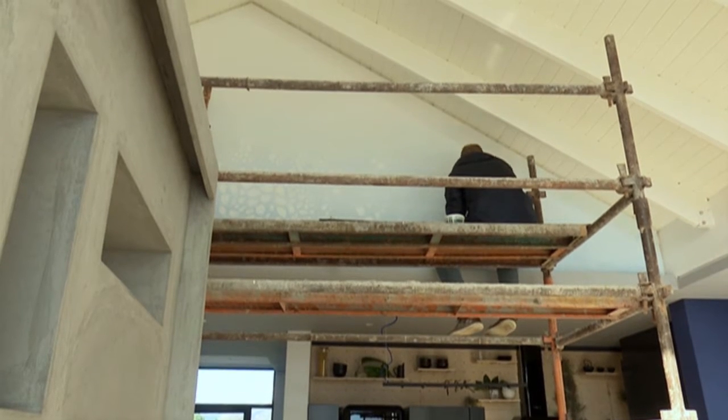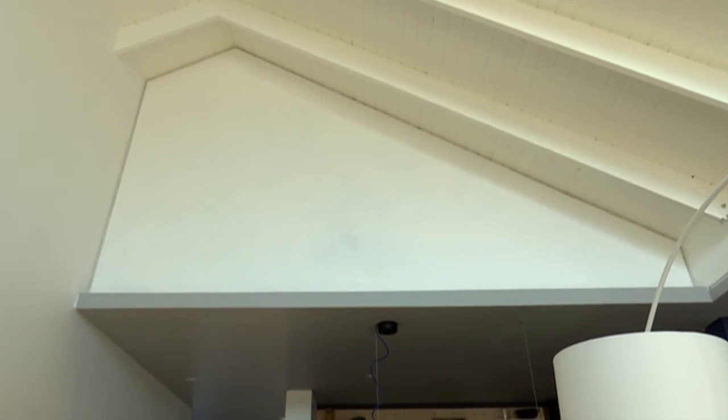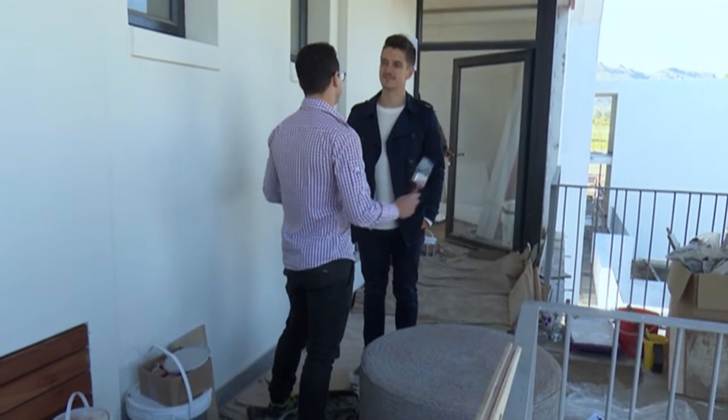So after Michelle's visit yesterday, we both decided that the mural must go. The one on the roof? Yes. Wow. But I would have thought that was the one thing the judges would have maybe liked the most about the apartment. Well, I actually replaced it with something much more spectacular, so I think they will agree with my decision. We'll have to wait and see. I guess get back to work. You've got a few more hours.